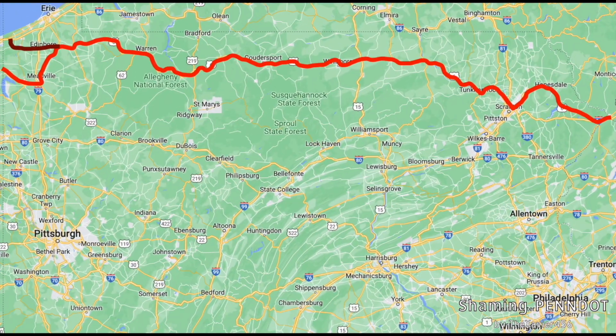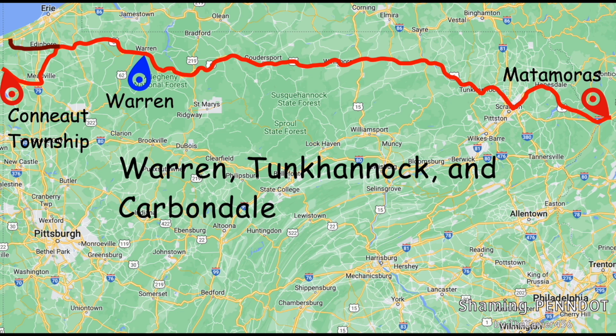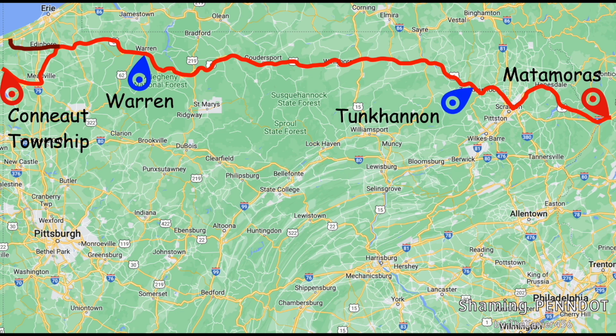Alright, US 6 in Pennsylvania is a route that travels all the way across the north of the state. The main road goes from Conneaut Township to Matamoras, with business routes located in Warren, Tunkhannock, and Carbondale. However, a branch of the road in the northwest, called US 6N, travels up from Edinboro to West Springfield. I'll show you these routes in the order provided.